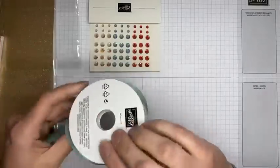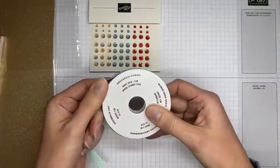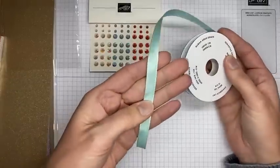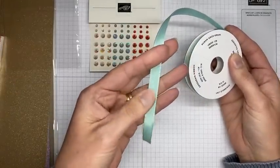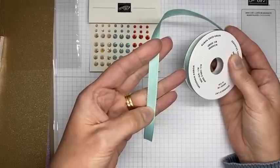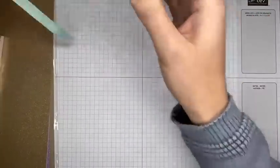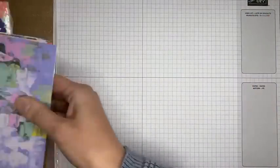And there's some ribbon. This is Pool Party, and it is 3/8 inch grow green ribbon. And again, just a pretty kind of silky Pool Party ribbon. So I'll hold that up for a second, so hopefully you can see it. All right. And let me set that aside and pull out the Designer Series paper.